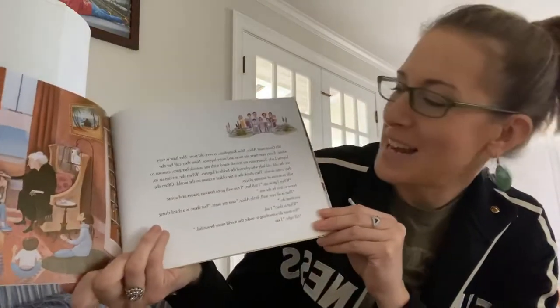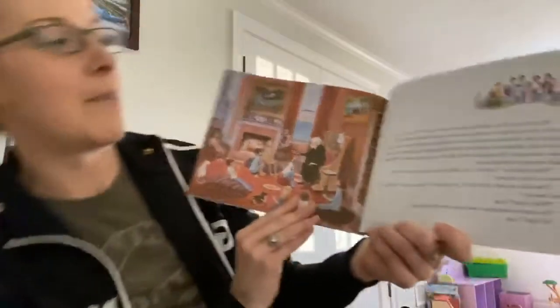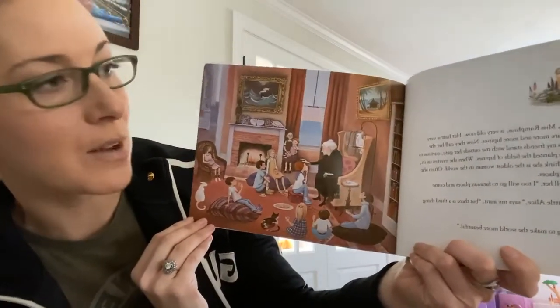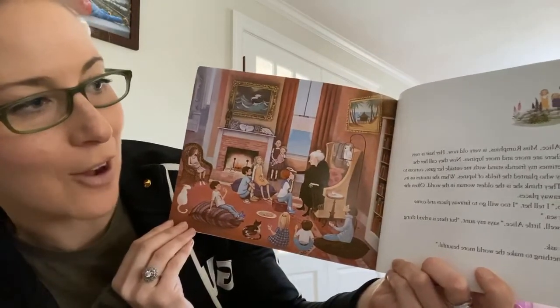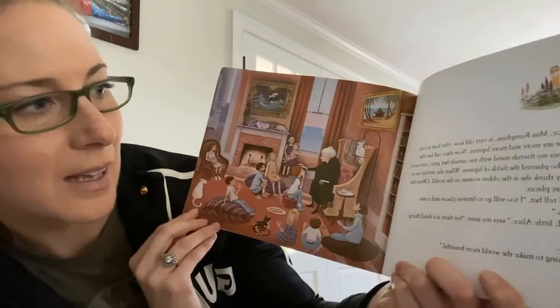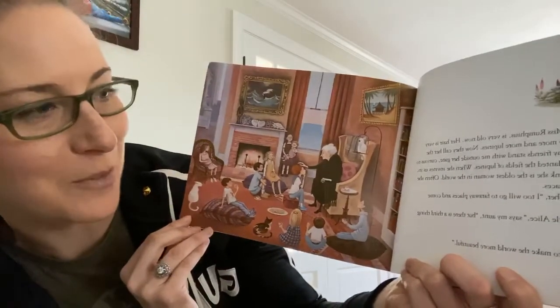My great-aunt Alice, Miss Rumphius, is very old now. Her hair is very white. Every year there are more and more lupins. Now they call her the Lupin Lady. Sometimes my friends stand with me outside her gate, curious to see the old lady who planted the fields of lupins.